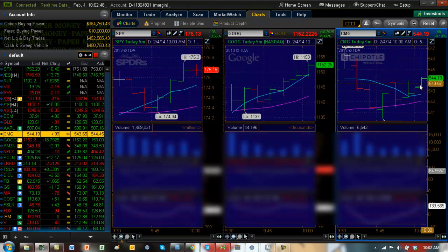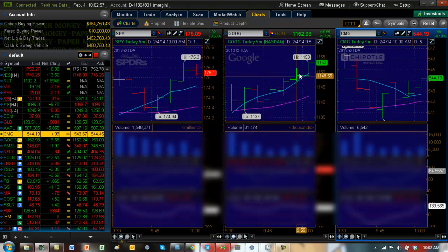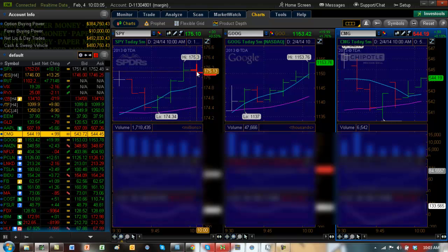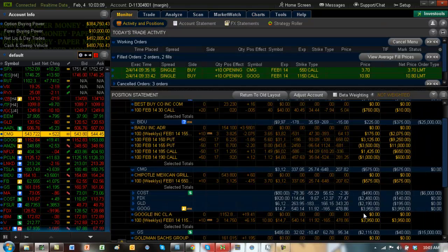Regardless, Chipotle is also showing a turnaround. So I would want to hold on to that even though it's showing a little loss. But obviously the trade that is making up for it is Google. That was to be expected given how Google performed and of course the overall markets as well. So where we stand is Google is up 3,950 and Chipotle is now down 600.